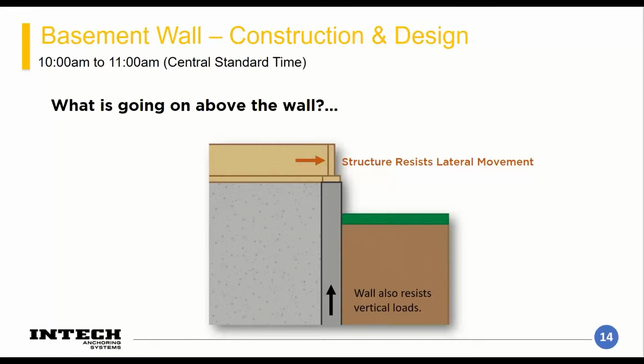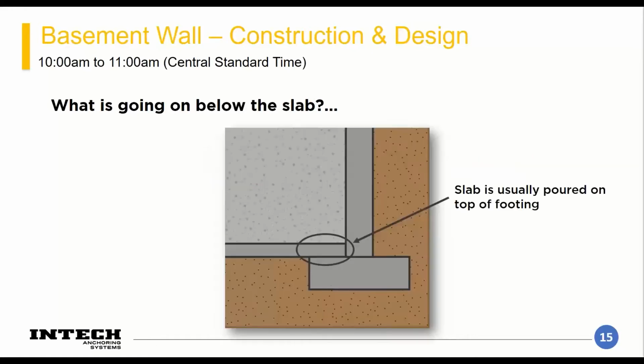And so that's an important part of what keeps the basement wall what's called restrained, so it doesn't want to move inwards towards the basement. Another part of the basement system that resists loads laterally is the floor slab. The floor slab is usually several inches thick, concrete, and it's usually poured up to the wall.